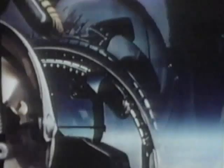The first was the absolute height record, which took the Phantom to 98,557 feet. Had the plane edged a little higher to the 100,000 foot mark, the pilot would have officially become an astronaut.